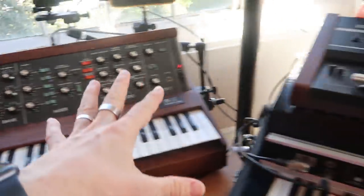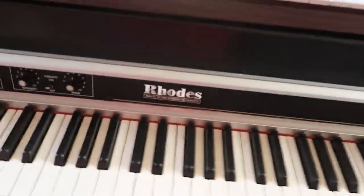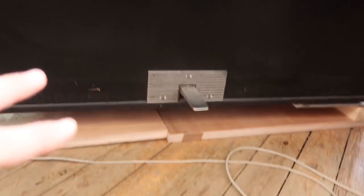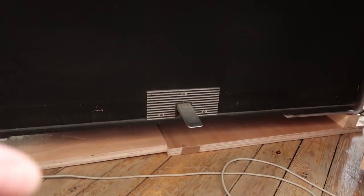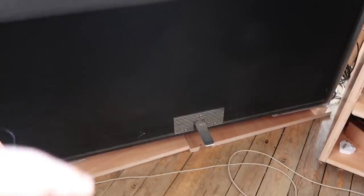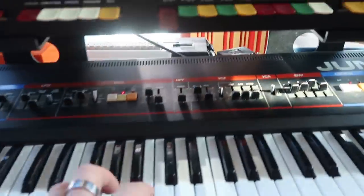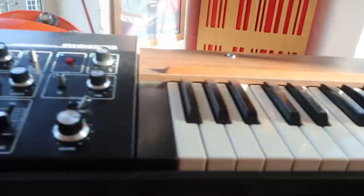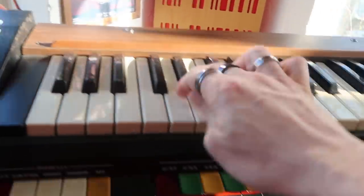So that's the Minimoog. This is the Rhodes. It's a 73. It's got a suitcase, fantastic suitcase. I keep it a little bit up so that it has to live on top of the table, between this table and that table. So I needed a little bit of height right there. And on top of that is my Juno 6. And on top of that is the SH-1000.